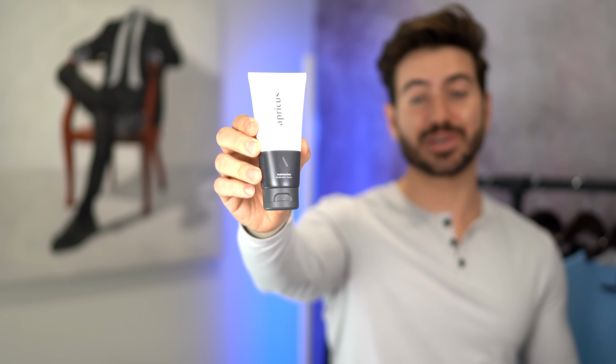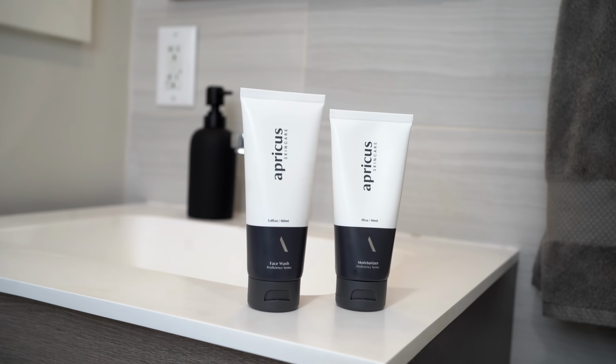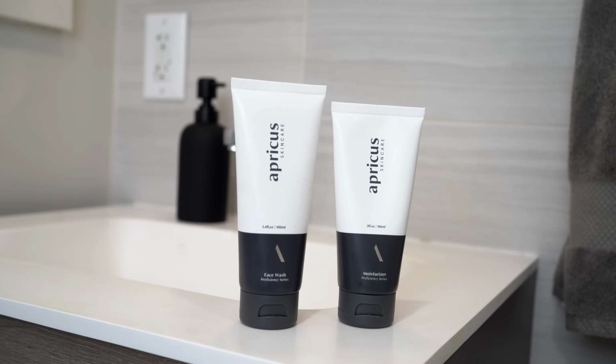And the packaging, I mean, I just could not be happier with how this looks. It looks legit. It looks very high end. I'm so excited with the way that this turned out. This is going to look good on your counter.